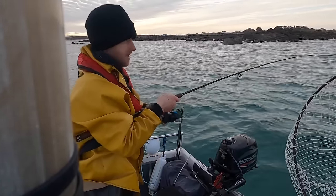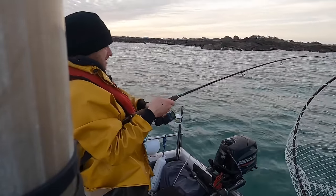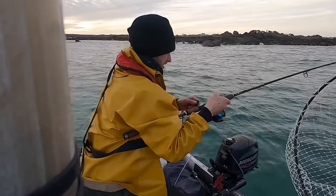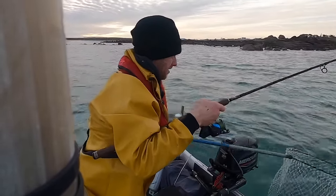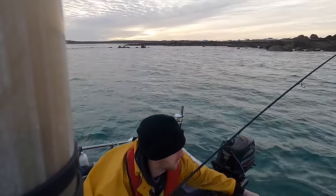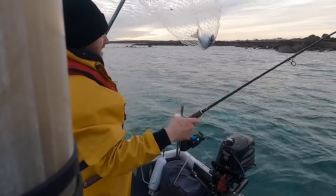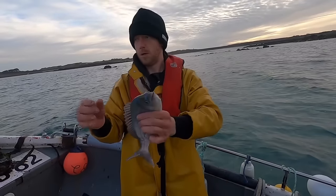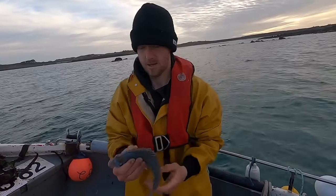Feels very breamy. I'm hoping it's a gillhead. What is it? Big black bream. Oh, he just dropped off the hook as well. There you go. Nice size black bream there. Some gorgeous, whoa. Don't want to get spined.